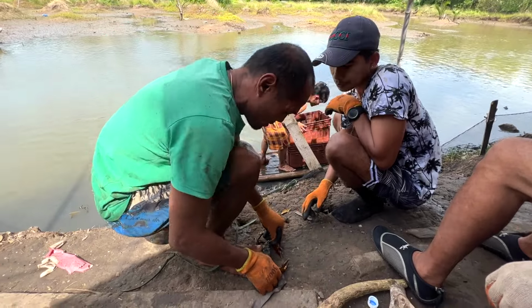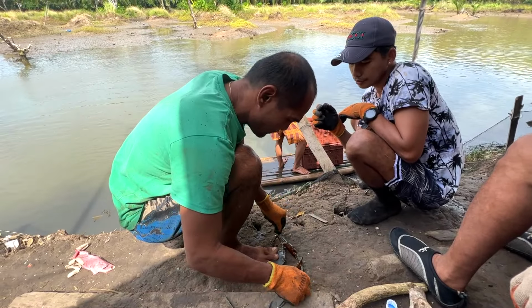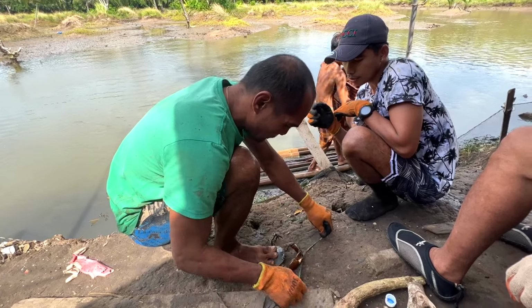We're so haggard because we didn't get enough sleep last night, because we harvested early in the morning today. Right now we are going to harvest the crabs. Earlier we harvested the milkfish. Those are the first timers. Only Richard is the professional for crab hunting.